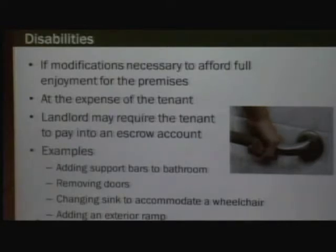Let's talk about reasonable modifications for persons with disabilities, which is different from an accommodation. The modifications are necessary if it affords the full enjoyment of the premises for the tenant. And the most important factor in all this is any modifications, the financial expense is the expense of the tenant. You are not responsible for any financial costs to provide a modification. The tenant has to provide that.